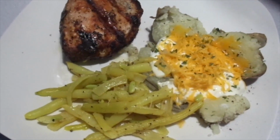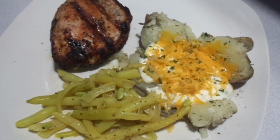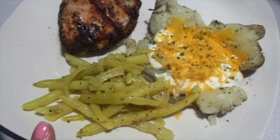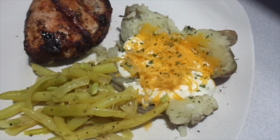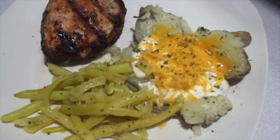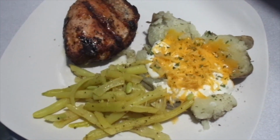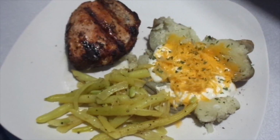So here's what we're having for dinner tonight, my darlings. We have a marinated pork chop that hubby did on the barbecue, and these are his beans, the yellow beans that my husband has grown in our garden. And then just a, well, I want to say baked potato, but I didn't bake it. I actually boiled it and then put some sour cream and cheese on top there. And this is what we're having for dinner tonight. Hope you're all having a good one.